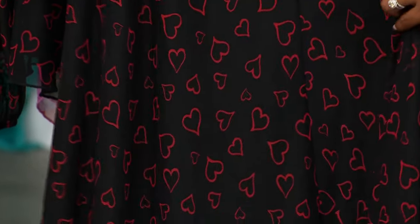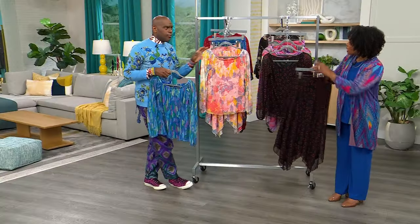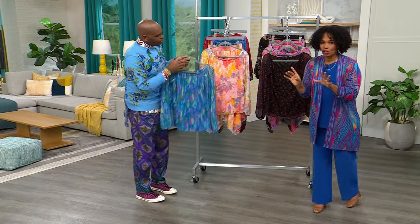You could put a real crisp white shirt with it, and it just looks so femme fatale. Right, I love this silhouette. This is beautiful. This is timeless. You're investing in clothes. This is a way to go. And so I love that we have these tops for you. We'll have a full presentation on the skirt in just a moment.